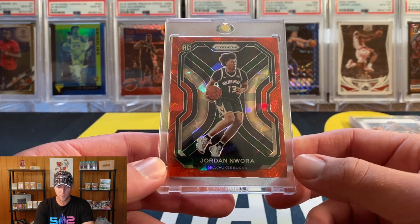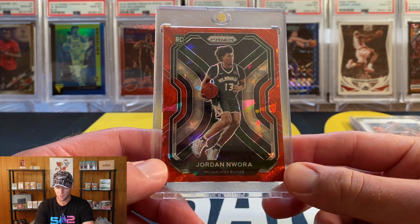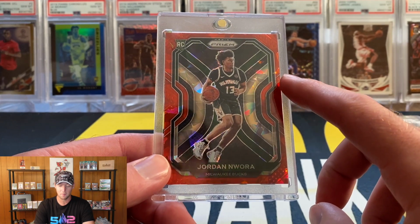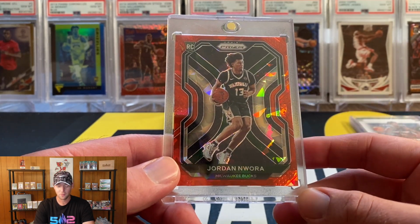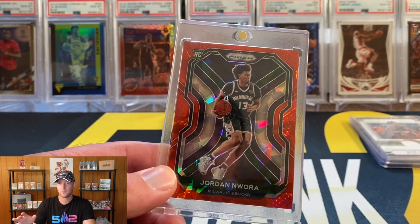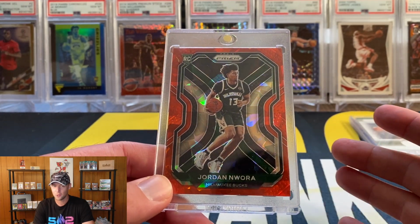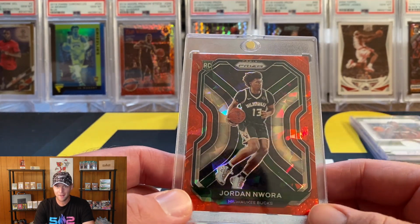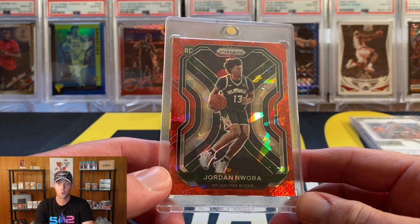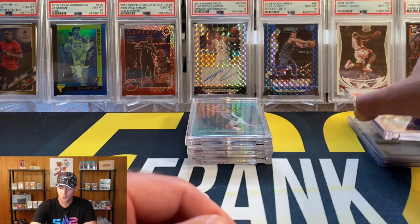This is obviously the red cracked ice out of the Target Mega Box, and I did not have this one yet. So another Wara Prism to add to the PC. I did recently see that the black 1-of-1 Wara went for $4,500. I was kind of watching it because it was around like the $1,500 mark, and I was like, if this doesn't go for like $2,000, maybe I'll make an attempt at it. And then I saw that it jumped up in the final few minutes to over 4,000. I was like, nah, not gonna happen. So cool Jordan Wara there.